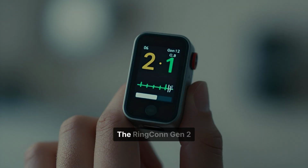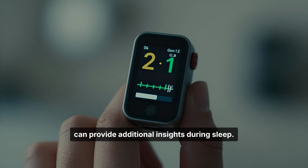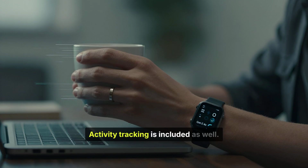The RingConn Gen 2 Air also tracks blood oxygen levels, which can provide additional insights during sleep. While it's not a medical diagnostic tool, it can help highlight potential issues like poor sleep quality or irregular breathing patterns. Activity tracking is included as well.